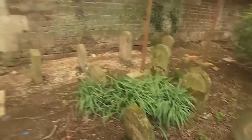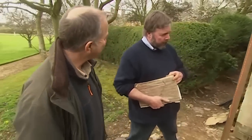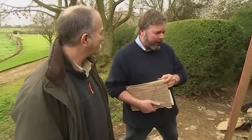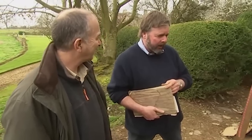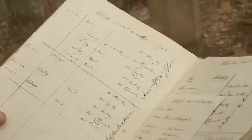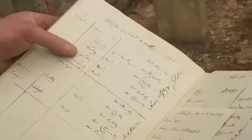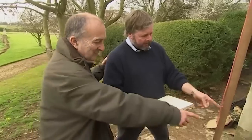What's all this? This is the Glendon Dog graveyard, Tony. Dog graveyard? Yeah, the pets and the pack animals that lived here many years ago. We've even got a ledger here, dating back to 1793, with some of the dogs' names. We've got Lively, Lady, Lily, Lovely. Have you seen this one? Yes. I thought you'd like that.